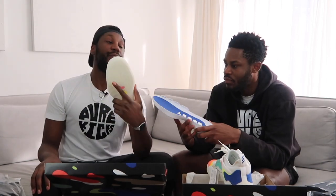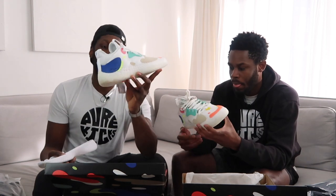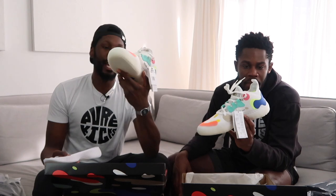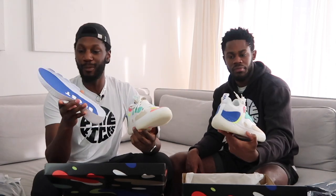Obviously, I would have preferred the black colorway because white ones just get dirty. They're going to get really dirty, and they're not going to stay as fresh as I'd like them to. But this is just fantastic. These have the off-white color to them, so maybe it's not pure white. Yeah, we'll see. I'm excited though. I've been wanting to get these on court.